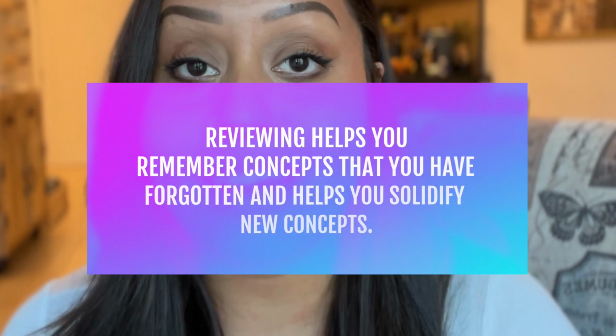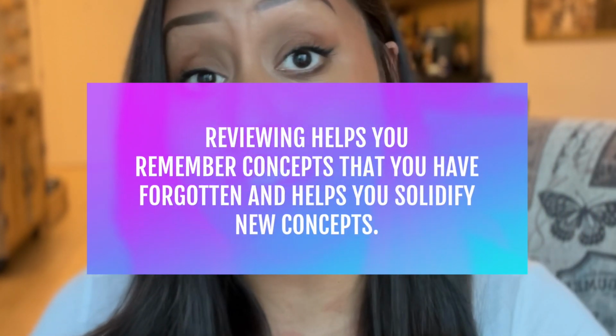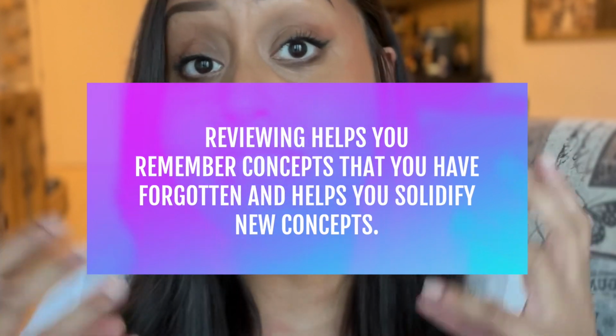Reviewing is a very important part of the learning cycle. You cannot learn without reviewing, actually. Reviewing is important because it reminds you about concepts that you have forgotten, and it helps you to solidify new concepts that you are learning. So always make time to review. No one becomes an expert when they study something or learn something one time. You absolutely need to review and you need to practice. So it's okay to just take a week or two even just to review all of the new concepts, vocabulary, the language that you have learned.